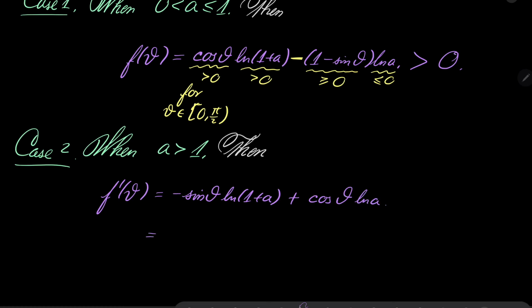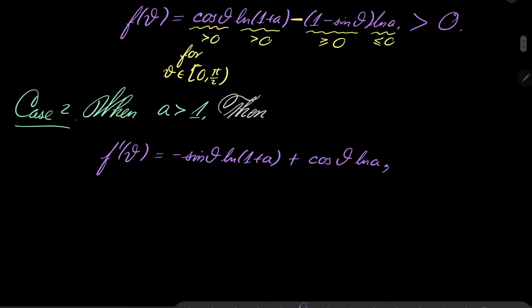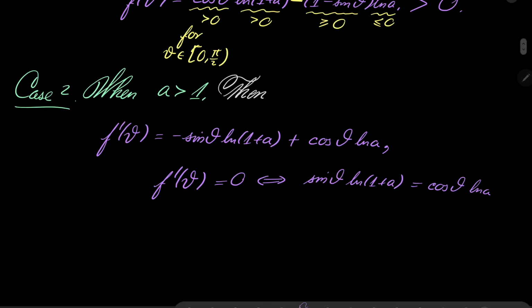Alright, and now let's investigate when this derivative is 0. F prime of theta equals 0 if and only if sine of theta times natural log of (1 plus a) equals cosine of theta times natural log of a. And notice that we can safely divide by cosine. So tangent of theta equals natural log of a over natural log of (1 plus a). We can divide by cosine because at pi over 2, the right-hand side vanishes, but the left-hand side does not, so nothing is lost.